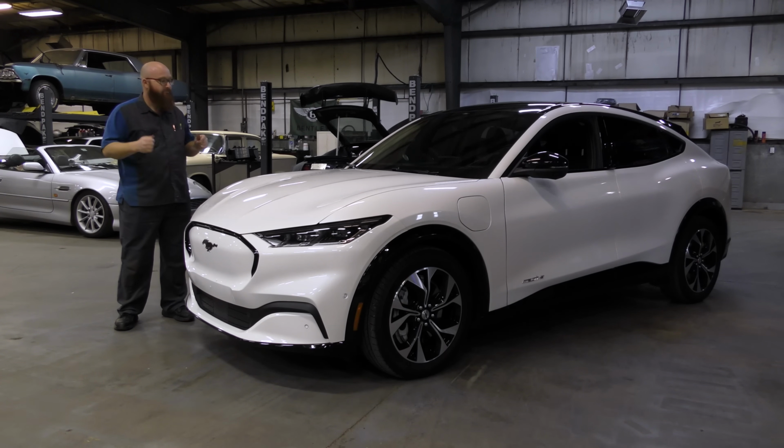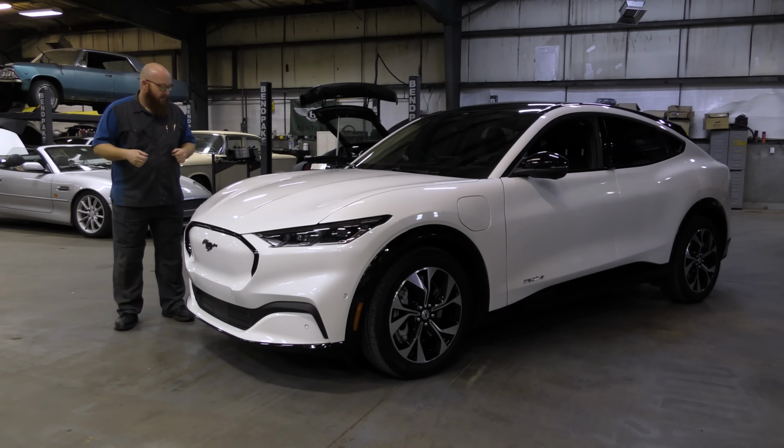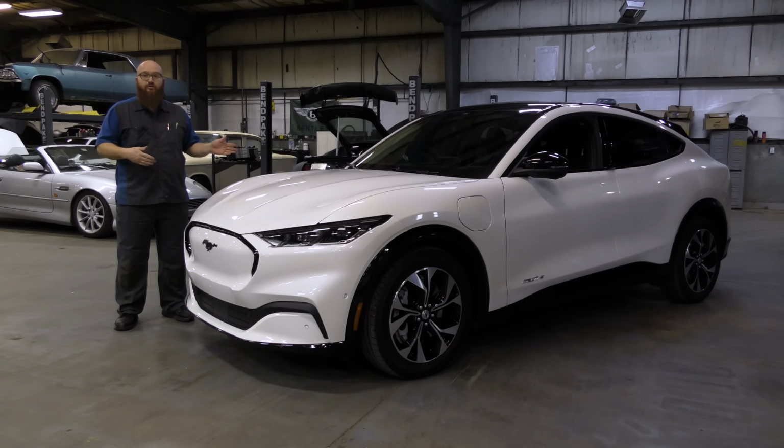We're going to take a look around it, check it out like we always do. And no, we're not going to find an engine under the hood. It's very interesting under the hood, really cool.